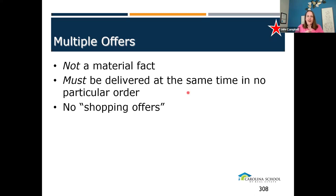The buyers do. Am I making these decisions for them? No. So I say, here's the market data. Here's our comparative market analysis. Based on this information, what would you like to offer? What would you like for your due diligence? What would you like for your earnest money? And then let them decide what they want to do.